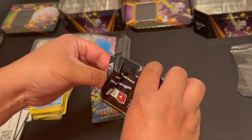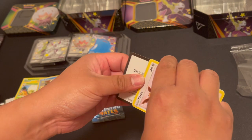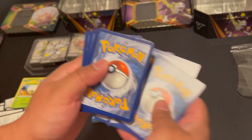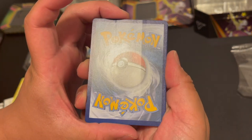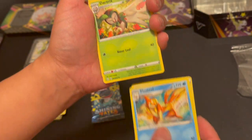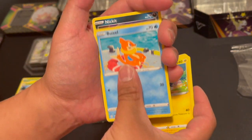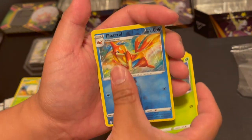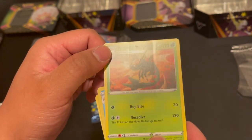Somebody gotta fix their factory. Card making factory. Stop bending my cards. Oh no, this one looks even worse. What do you think it is, guys? Floatzel. Yanmega. Yanmega, no! He's bent.